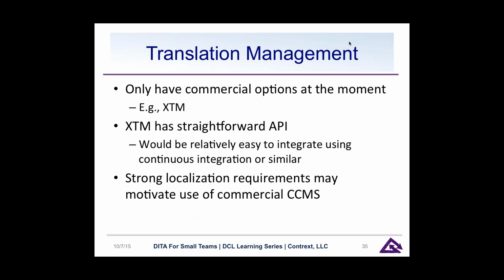All right, translation management. As far as I know, there's only commercial options for translation management. So XTM is the one I'm most familiar with. I know there's some other options out there as well. XTM, as an example, has a very straightforward integration API. So it would be easy enough to integrate that into the rest of these DITA for small teams tools using, for example, your continuous integration server or using the same commit hook mechanisms that I'm using for the link management database.